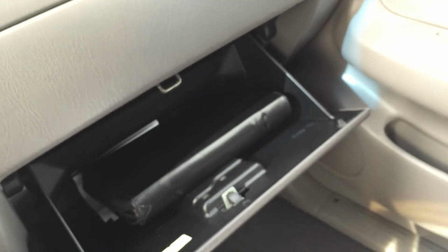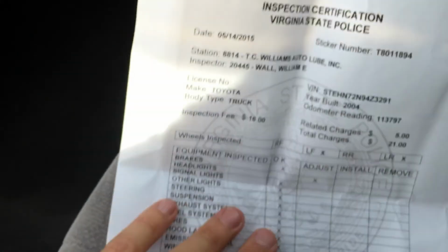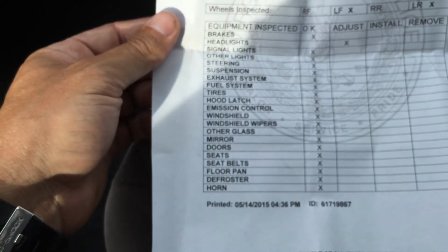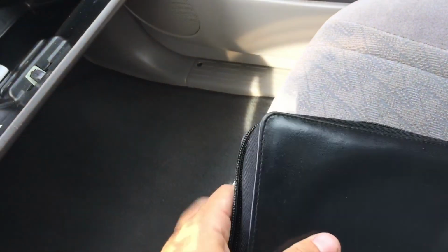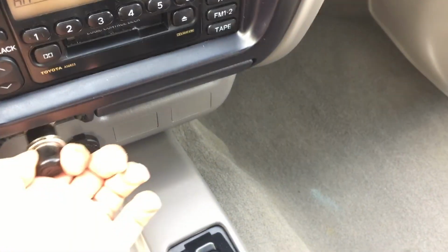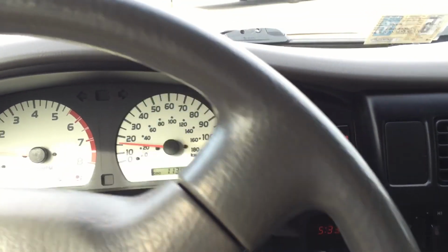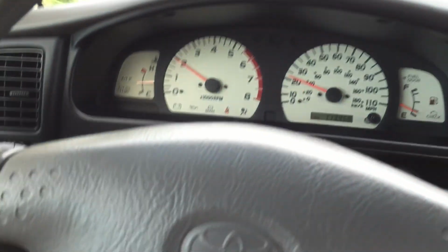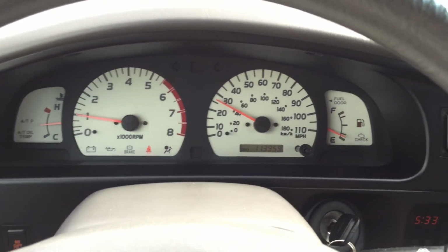Here is a list right here of all the services that have been performed. We have all the records for that. Your books and manuals. And here is the Virginia State inspection that was just performed. They went through everything. Everything passed with flying colors. The headlights needed a slight adjustment. That way they're shooting out completely straight. Non-smoker's vehicle. Vehicle has 0 odors. Vehicle drives 100%.